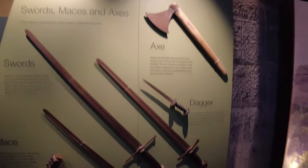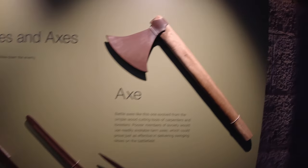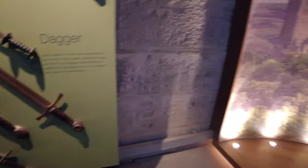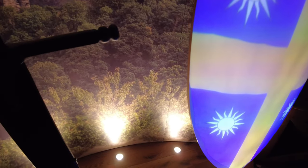Imagine back in the day, fighting in an actual war with swords, spears, getting shot with one of them. Bloody hell. Getting hit in the head with an axe or something like that. It's crazy. Nah, it's an actual sword. In fact, that's plastic. Oh no. Well, that's actually real.